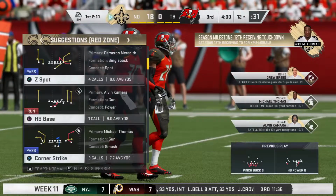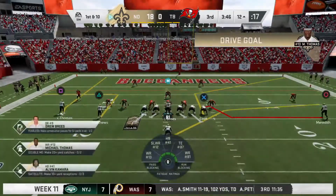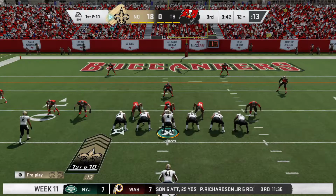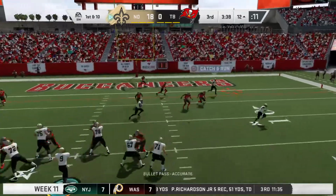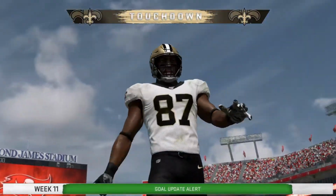A lot to praise on this drive, obviously. I know you're seeing what I'm seeing. Those guys up front, they're getting it done. Doesn't matter what play is called. They are handling their business at the line of scrimmage and dominating right now on this drive. Here's Brees to throw, and he'll take it into the end zone for the Saints touchdown.